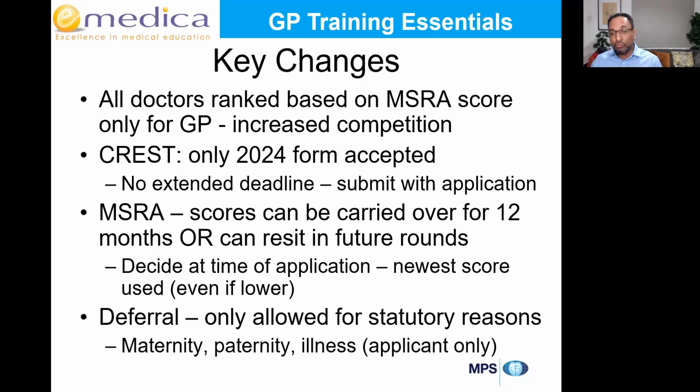Whereas you can see in most other specialties like ophthalmology, anesthetics, surgery, radiology that use MSRA, the MSRA is just to get you an interview slot. Then the interview makes up the bulk of your rank. For GP, it's all about MSRA. But what's really important is that in the last 2 years, the levels of competition have gone up significantly. And I expect it to be even higher next year for some of the reasons I mentioned earlier.